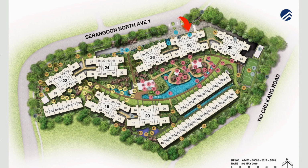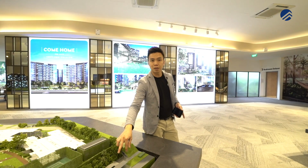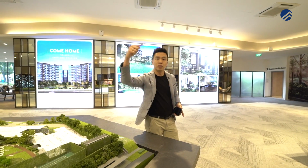This is where all the retail shops are. So the retail shops will actually be here, leading back to the grand canopy, which is pretty grand for you to drop off your guests or your kids or whatever it is. Going down to the basement car park right here, there's 2 basement car park lots, 2 side gates, 1 side gate here, Yio Chu Kang Road, and this side gate basically leads you right to a bus stop here. And of course, if you cross opposite, that will lead you to the next.